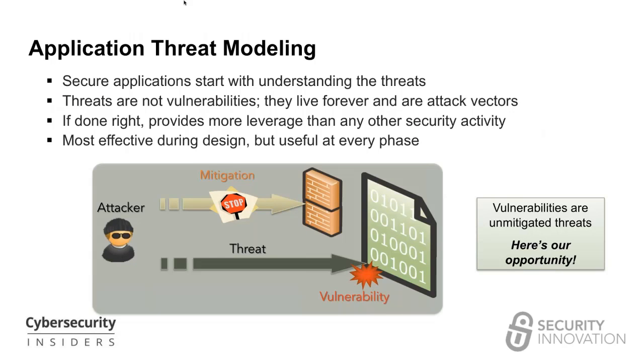The one thing to keep in mind when threat modeling is that threats are not vulnerabilities. Threats are persistent. They are essentially attack vectors. Yes. Someone that could break into my house is a threat. That's not going away, never. A vulnerability might be an unlocked door. If I lock my door, that's a mitigating control against that threat. So threats are not vulnerabilities.